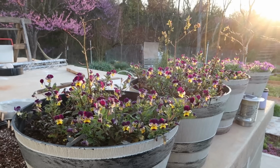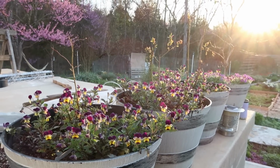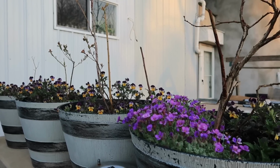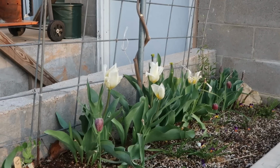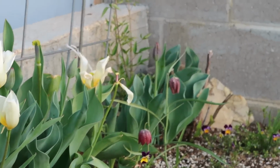We've also got Johnny Jump Ups growing in a protective line of pots on the top of the root cellar, also for safety. There are blueberry pots, and the Johnny Jump Ups are just so beautiful right now in those. Then just past our root cellar stairs, we've got a little in-ground bed, and right now there's some pretty tulips and some fritillary, some Johnny Jump Ups, and then we've also got some peas hidden in there that grow up that trellis.